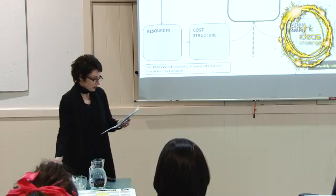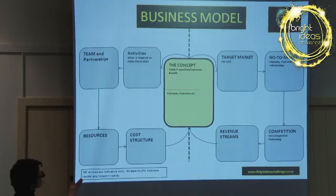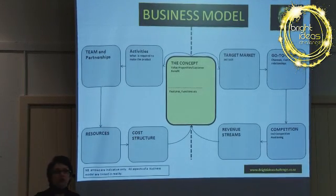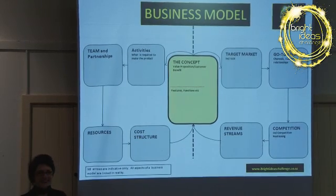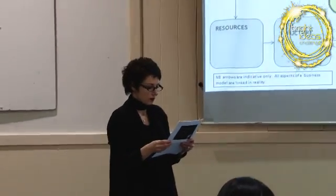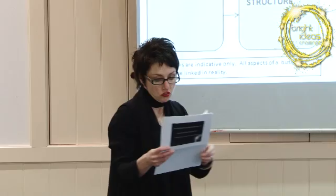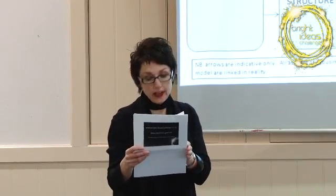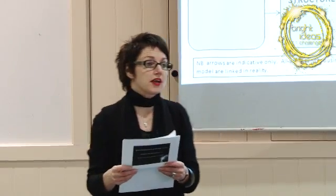Okay, the business model. What I want you to do, first of all, is draw a big circle around this business model, and attached to that circle, I want you to write the word environment. Okay, and then I want you to draw 2 boxes at the bottom. One box says timeline / action plan. The other box says risks and mitigations.